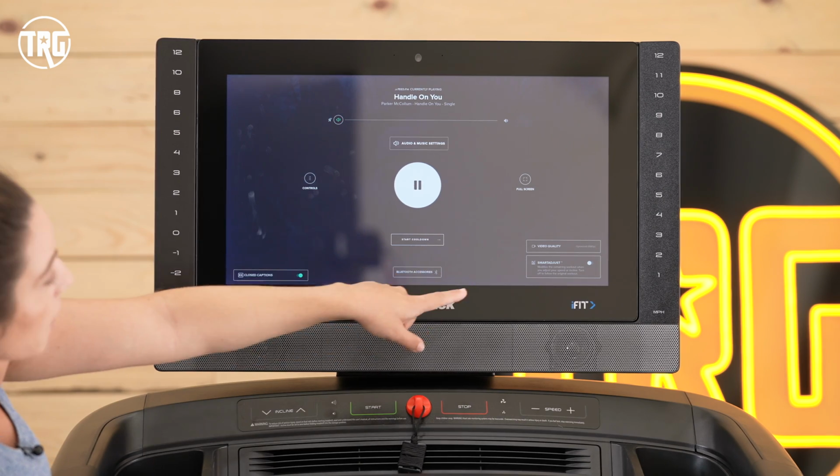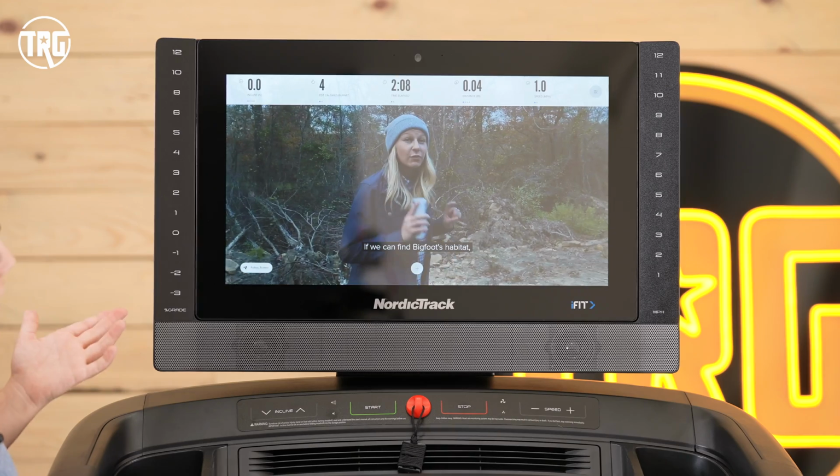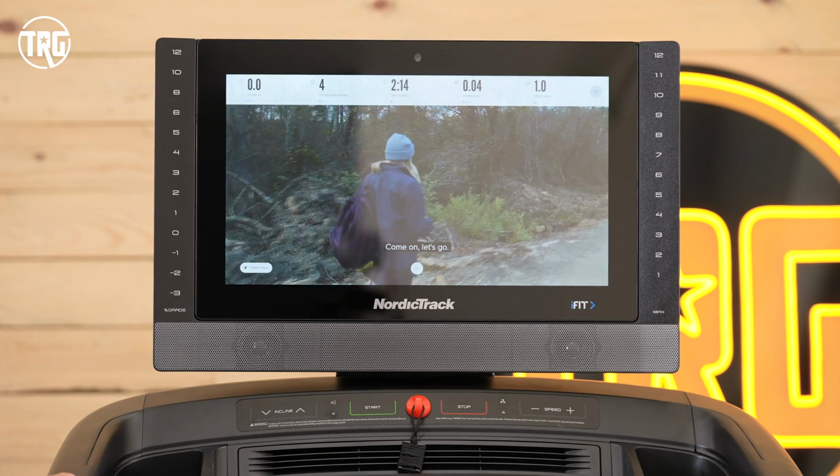And then there's that smart adjust or auto adjust feature where you can follow along with the trainer, or you can click follow trainer here and it'll automatically adjust the treadmill or whatever fitness equipment that you're on.